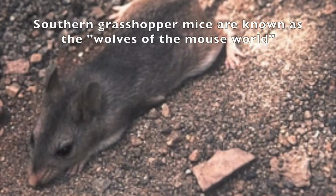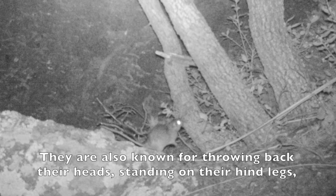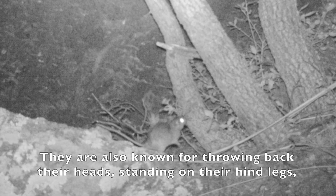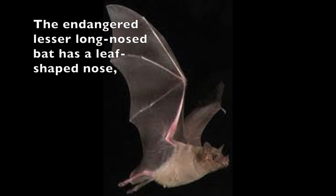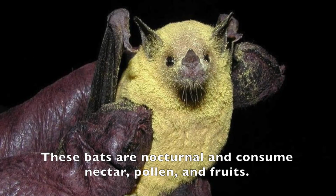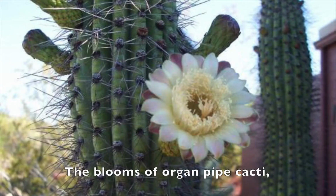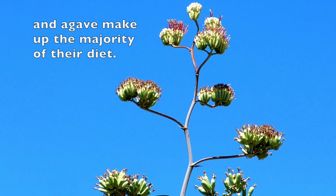Southern grasshopper mice are known as the wolves of the mouse world due to their diet of scorpions, lizards, insects, spiders, and other small critters. They are also known for throwing back their heads, standing on their hind legs, and howling. The endangered lesser long-nosed bat has a leaf-shaped nose, a very short tail, and reddish-brown fur. These bats are nocturnal and consume nectar, pollen, and fruits. The blooms of organ pipe cacti, saguaro cacti, and agave make up a majority of their diet.